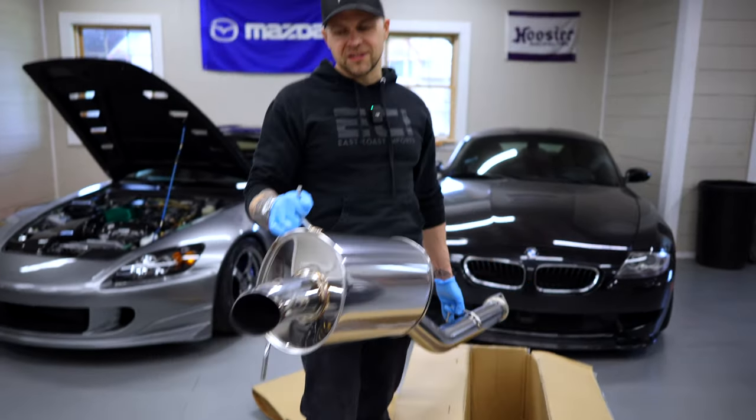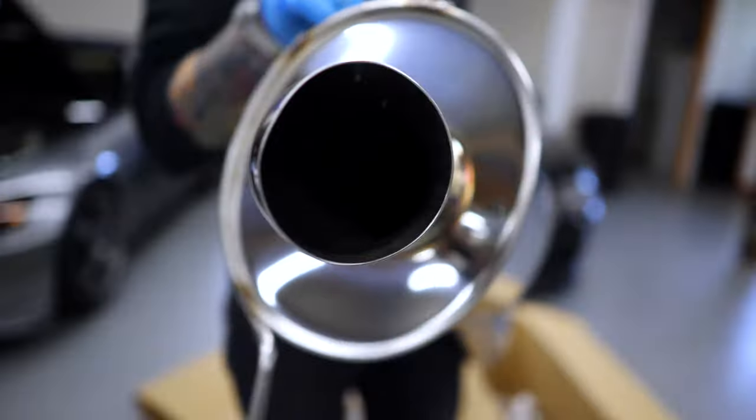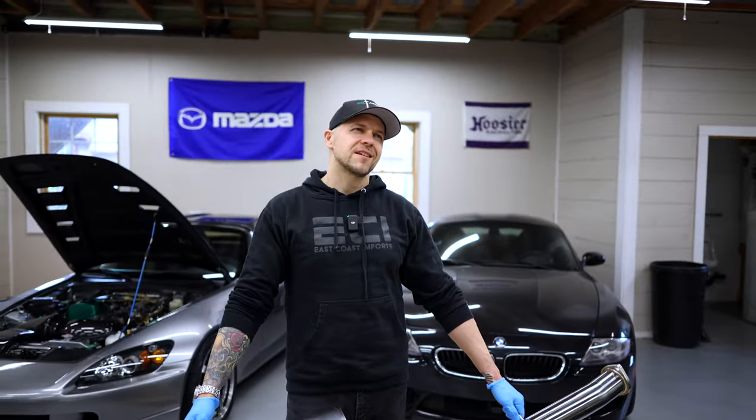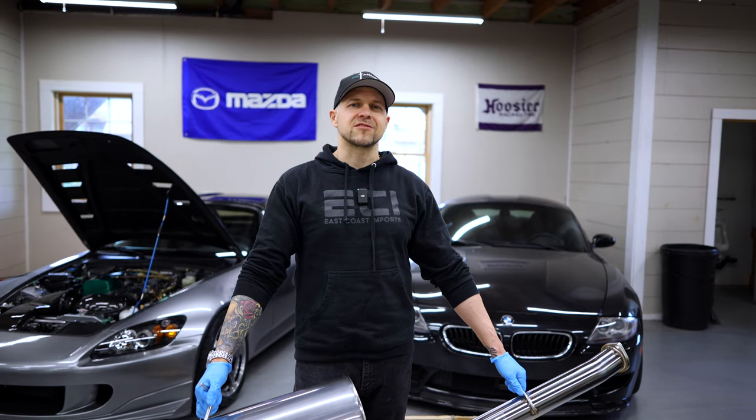I think there's an internal silencer on this thing as well. If you look in there, it looks like the pipe narrows down a little bit. You're probably not going to be able to see that on camera. Nope. Which is kind of annoying, but I just feel like every exhaust manufacturer is doing that now.